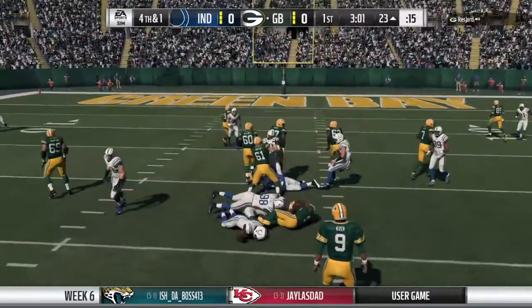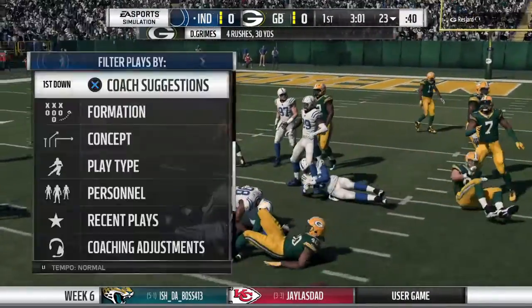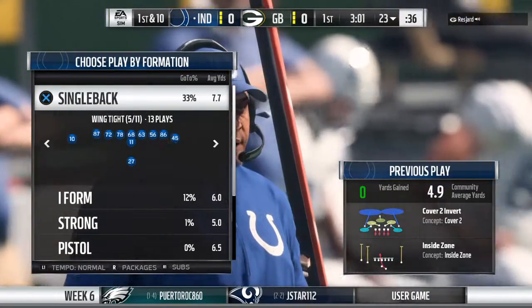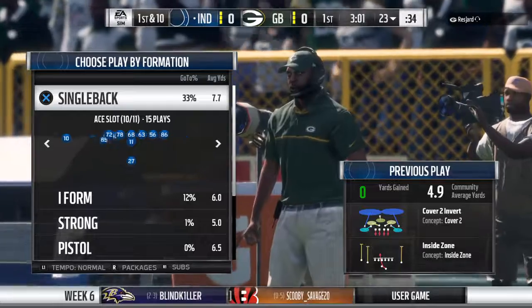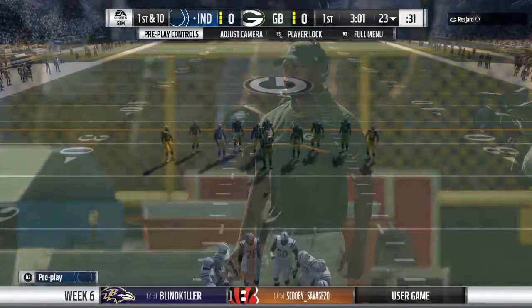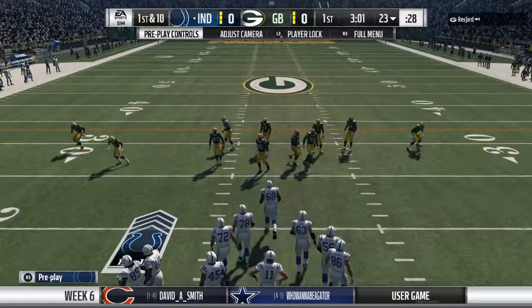They'll run it now out of the gun. And he's not even going to come close to picking up the first. They stop him right at the line of scrimmage. He needed 2. He barely got back to the line of scrimmage. And on the opening drive of the afternoon, the defense forces a turnover on downs.